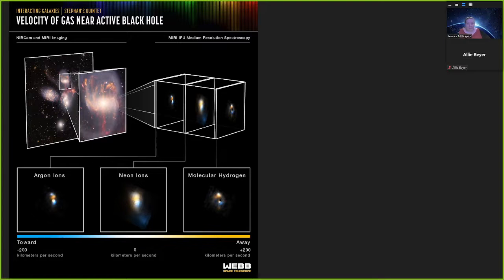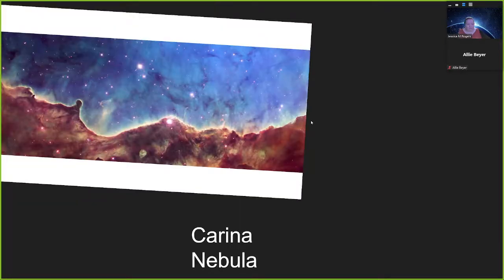All right, I think that brings us to, and I'm way over time, well, not way, but I'm going to be by the time I finish this. That brings us to our fifth and final image that was released, which is of the Carina Nebula. This is a star-forming region within our galaxy. This is the Hubble image of the Carina Nebula.